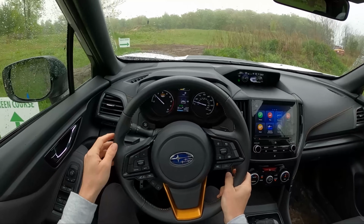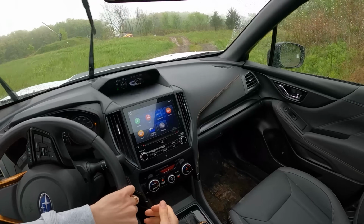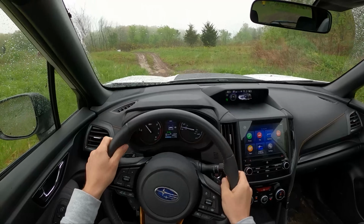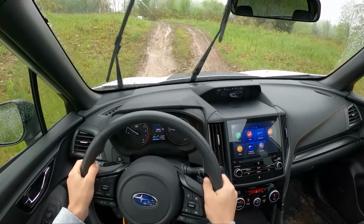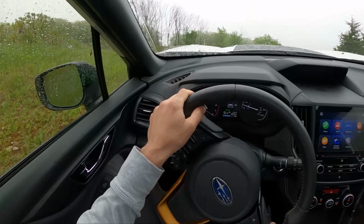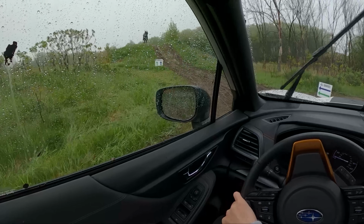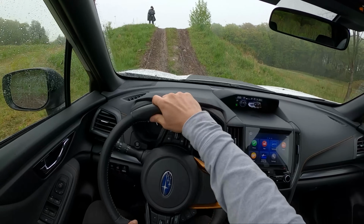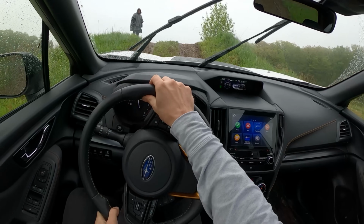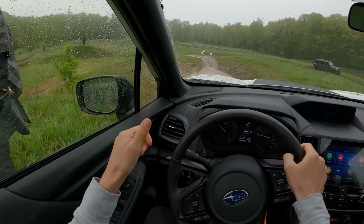Slinging lots of mud in this thing today. It is going to be pretty fun to test out the traction control systems. There we go. Maintain our speed through some of this. Wait for the go ahead. All right. Up we go. Made it.